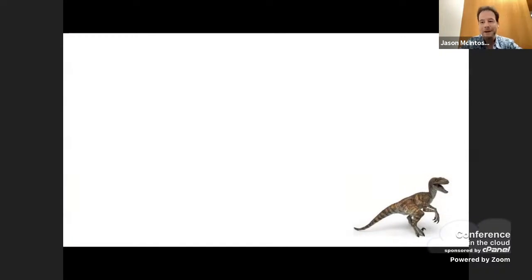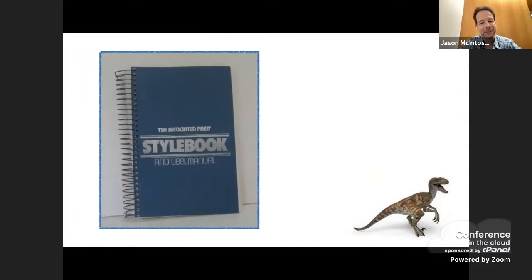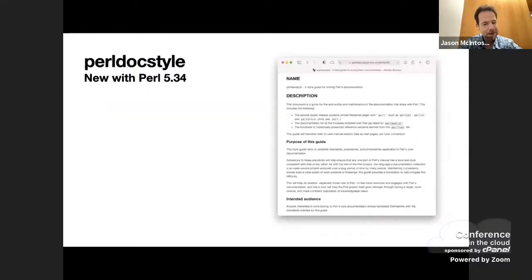One more thing about my background, I have a degree in journalism, and this imbued me with talismanic reverence for the AP style book, a set of guidelines that helps all the contributors of a given publication to write more or less in the same voice, or at least harmoniously. I love Perl, and I wanted very much to gift Perl with something like this.